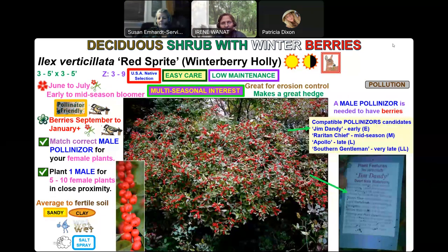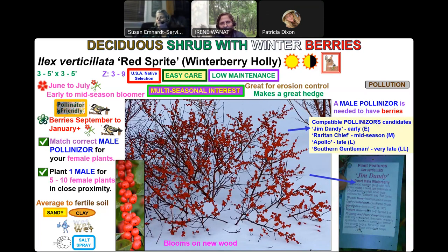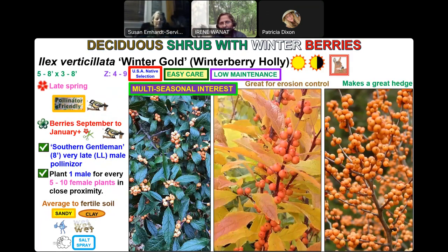And this is what the Red Sprite looks like during the growing season with the berries. And here it is in the winter time. Look how beautiful. And also, they come in this wonderful gold.